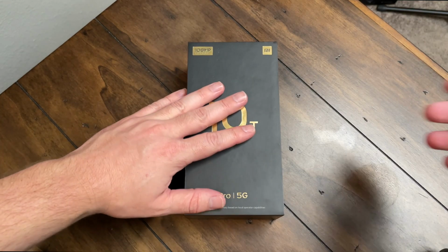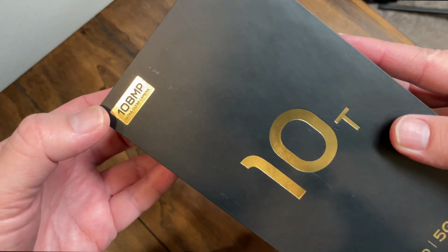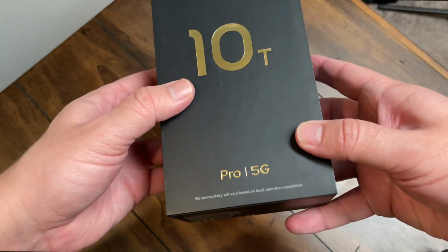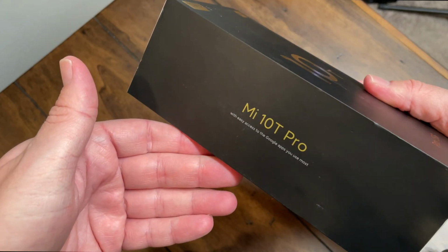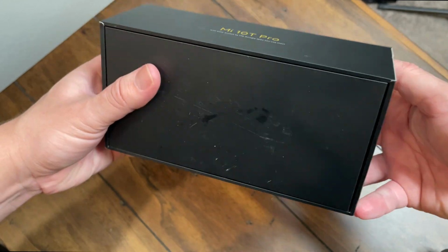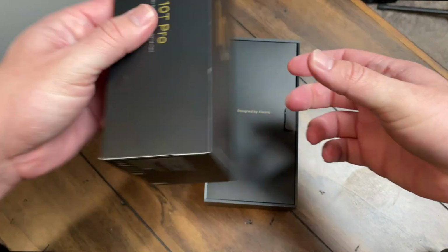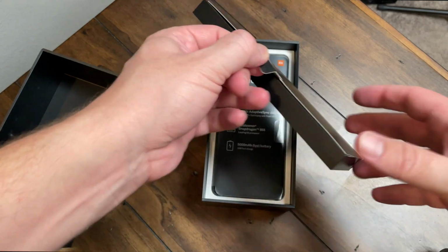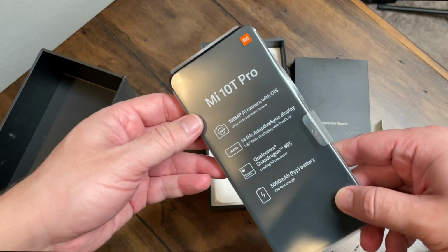Alright, now here we are with the Xiaomi Mi 10T Pro 5G. So many different short syllable words and letters and numbers, but all of it adds up to a really neat experience. So this actually comes in 3 different colors. I have what's called the Lunar Silver, and it is a sharp looking color. There's also a black color called Cosmic Black and Aurora Blue.